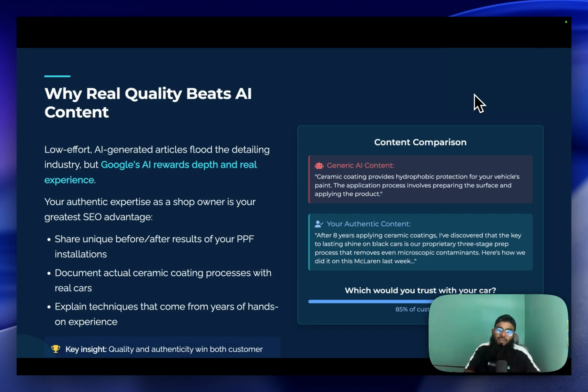Here is the good news. Yes, AI can generate content now. There is a flood of cheap, generic articles out there. But here is what Google's AI actually rewards: depth, experience, authenticity. You have done thousands of installs. You know the mistakes people make. You know which products actually work. That expertise, AI-generated content can't fake. So don't try to compete on quantity, compete on quality. Share your real stories, your unique insights, the things only you know from being in the trenches. That's what wins in AI search.